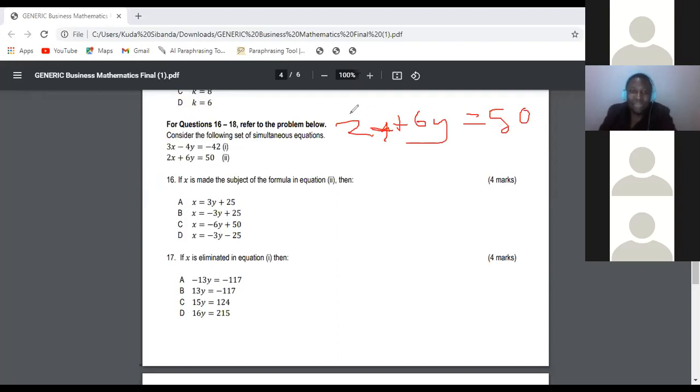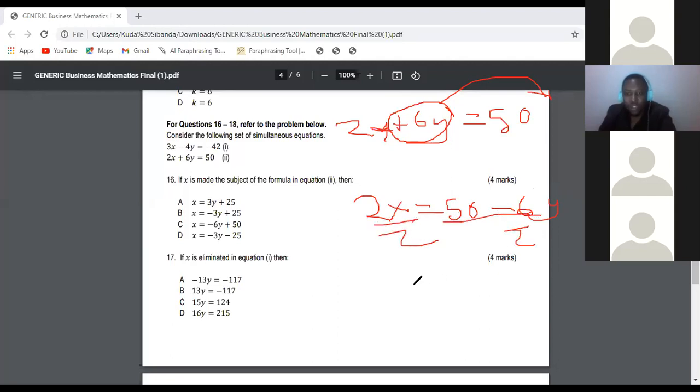So when you want to make x the subject of the formula, what you do is you need to migrate this term over the equal sign, right? So it has to change the sign. So it will be 2x is equal to 50 minus 6y. But remember, we want to be left with x only. So here we divide by 2, here we divide by 2. So this becomes x is equal to 25 minus 3y. So the answer is B, right? The answer is B. All right, guys.